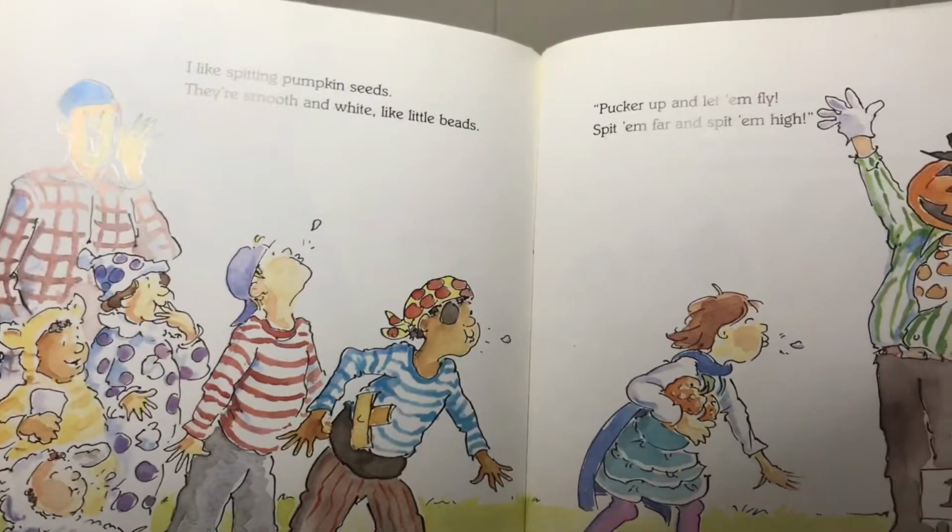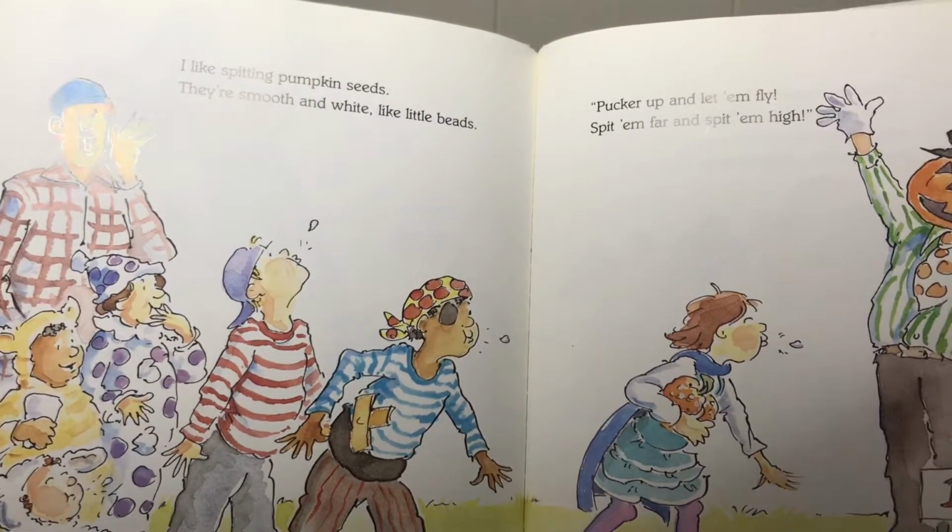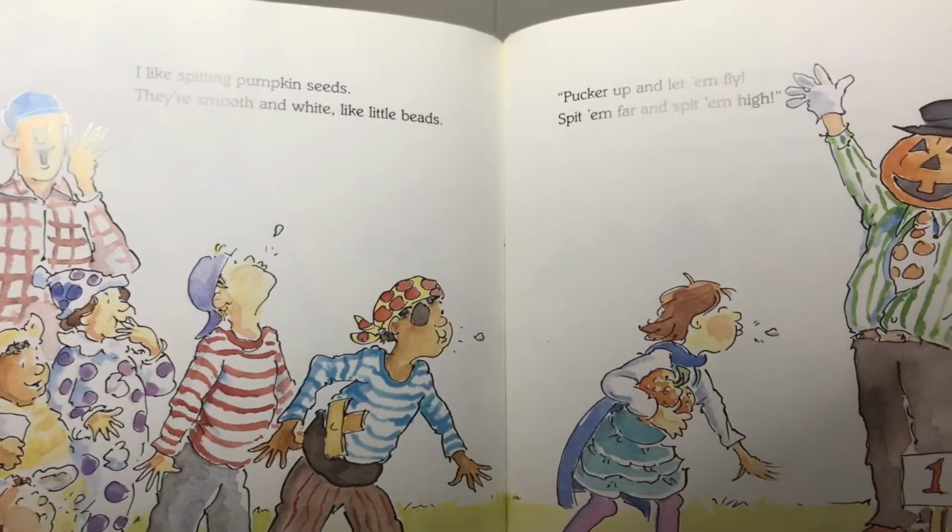I like spitting pumpkin seeds. They're so smooth and white like little beads.